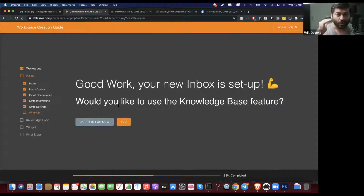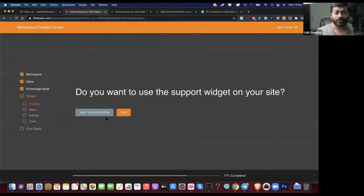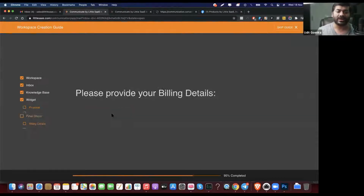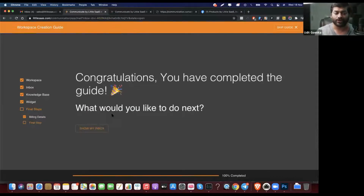Your shared inbox is already set up. Behind the scenes, there are thousands and thousands of lines of code already running for you that you don't see, and you don't have to worry about it. And now it's time to set up your knowledge base. But during this onboarding process, I'm going to skip setting up the knowledge base so that I can show you the knowledge base live in action and also help you set one up. If you want to set up a widget during the onboarding process, you can click yes. But again, during this walkthrough, I'm just going to skip it.